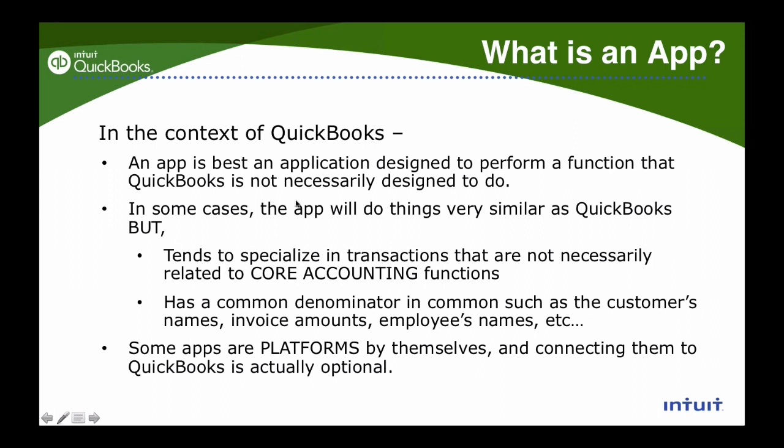Some apps are platforms in themselves. That means that they can also connect to other apps, even outside the QuickBooks ecosystem. And these platforms can also be customized, like in the example of MethodCRM. I'll explain the whole platform function.